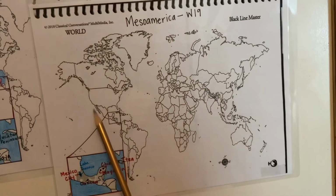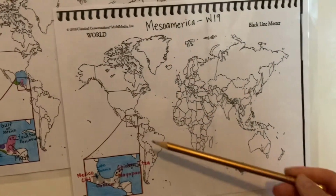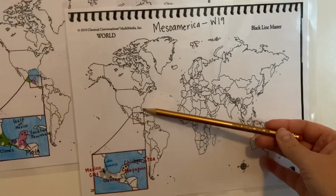Look here. This is a map of the world, and just to reiterate this, because it's kind of hidden here, we're talking about this area right here.